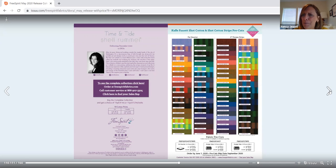This is his solid because, in weaving a shot cotton, one yarn going one way is one color, the other yarn going the other way is another color. And that's what CAFE loves about that because it gives such an iridescent look and a different feel and look no matter how you cut it or where you put it in your quilt. So this is CAFE's go-to basic. He would never use a solid, always a shot cotton, a shot cotton stripe.